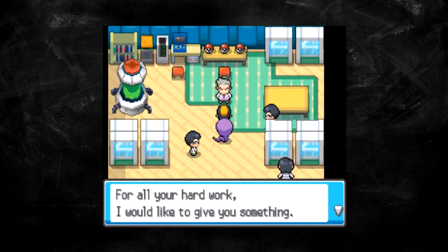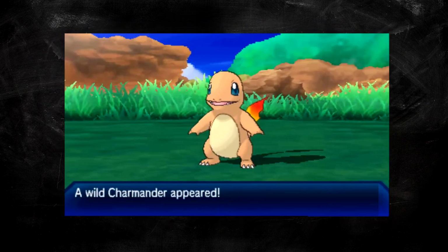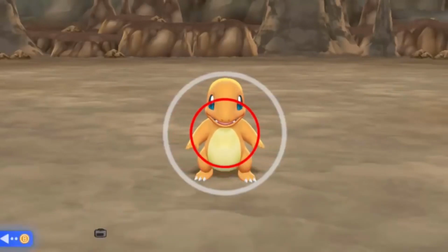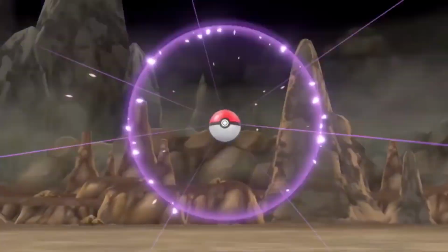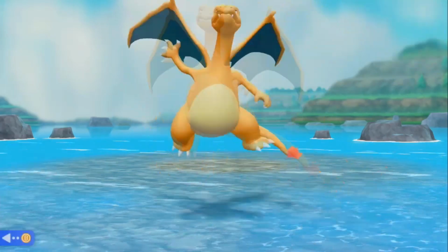In Heart Gold and Soul Silver, you can choose Charmander as a reward from Professor Oak after you defeat Red. In X and Y, you can choose Charmander after battling Professor Sycamore. In Ultra Sun and Ultra Moon, you can find Charmander on Route 3 using the Island Scan function on Sundays. In Pokemon Let's Go, Charmander can be caught in Routes 3, 4, and Rock Tunnel. Wild Charizards can even be caught in the skies of Kanto.